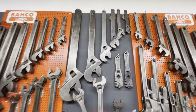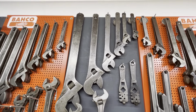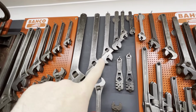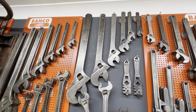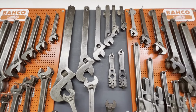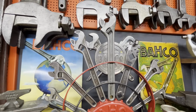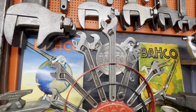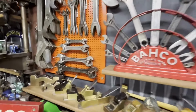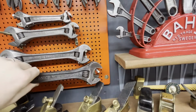Up top here we've got the generation 2, the earliest type Bahco, which I have, with the wider handle, and it's got a 6, 5, 4, 3, 2 and a 1, 8 to I think 24 inches. So really, really cool to complete that set. And then over here, we've got the three which are new with the unusual jaws. I believe there's more sizes to that, but that's the only three I've got. So pretty good. And then we've got the nice new edition double ender on the display there.